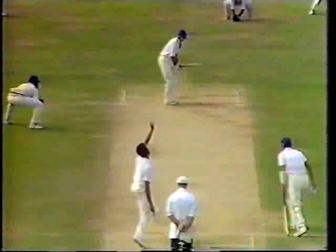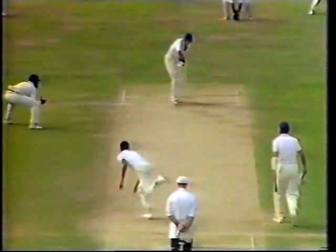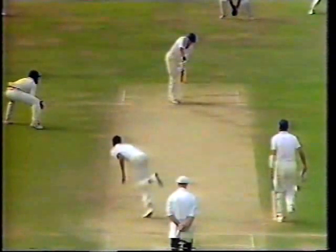You can see that delivery again from Michael Holding, both from near the stumps, pitches on about leg and middle there, and definitely goes back into David Gower, and that looks pretty plumb to me.